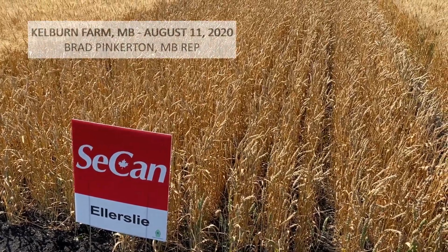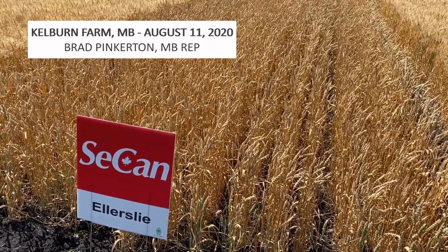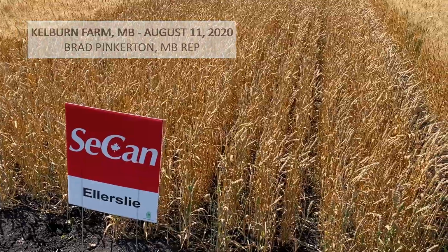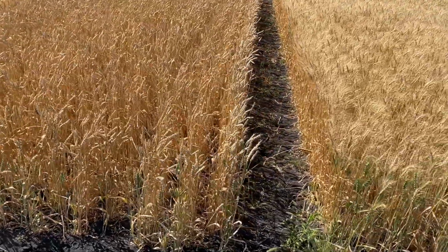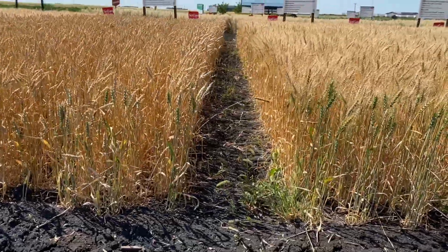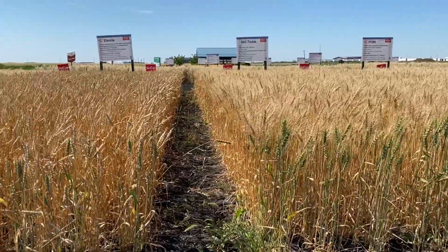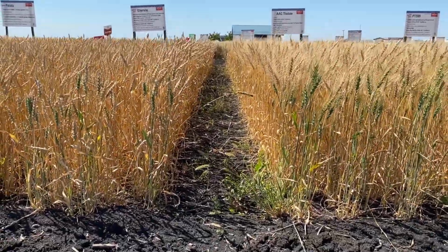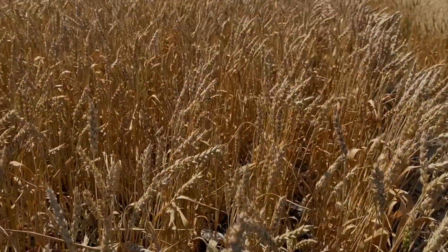Hi, it's Brad Pinkerton with CCAN. I'm looking at a plot of Ellerslie on August 11th, 2020, just south of Winnipeg at the Kelburn Research Farm. They've had about 55% of normal rainfall, so about 110 millimeters. And beside us here is AAC Tisdale, and the Ellerslie is looking very similar in height to the Tisdale on this dry year.